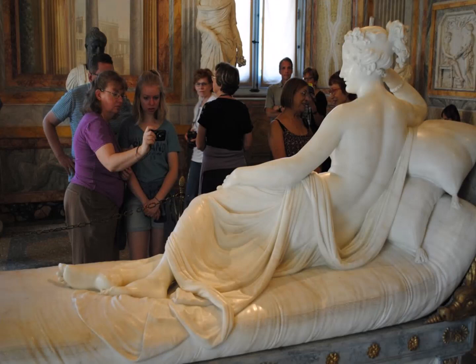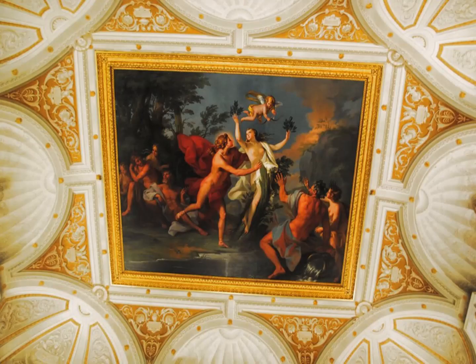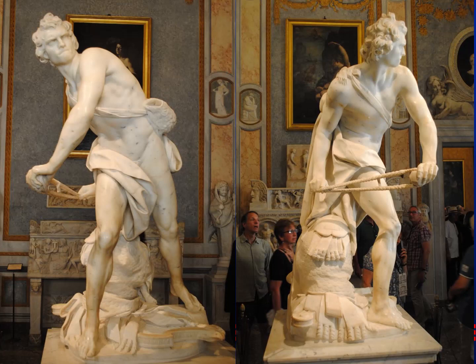And then once we left Pauline, we went into the room of Apollo and Daphne. And here you see on the ceiling Apollo and Daphne. And that is done by Angeletti from 1780 to 1785. Here we have the Bernini sculpture of Apollo and Daphne. That was done 1622 to 1625. And then we have the sunroom, and inside the sunroom we have Bernini's David, a little different version of David. He is winding up, ready to strike.